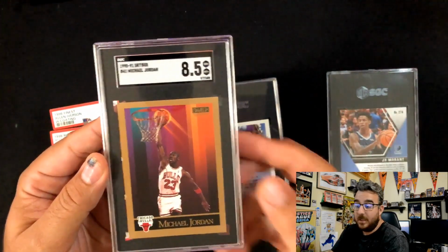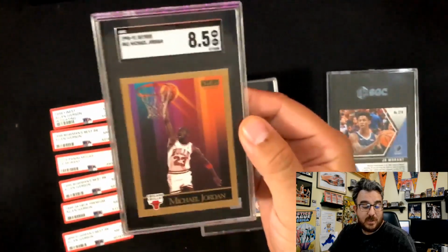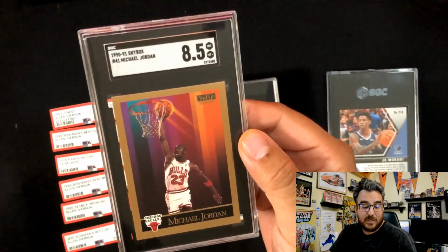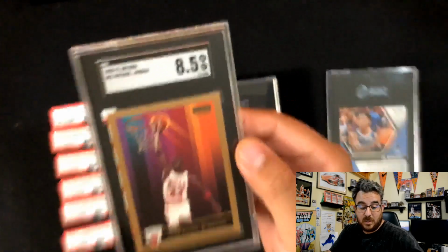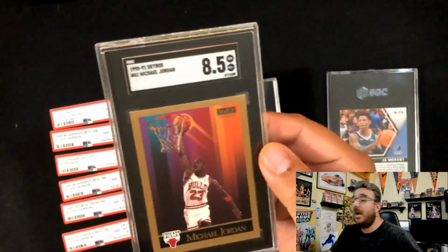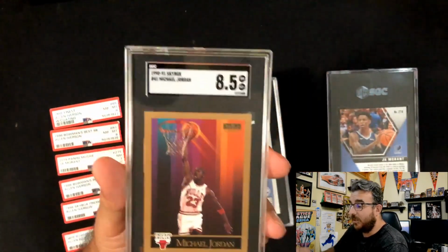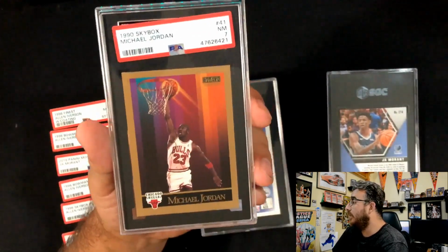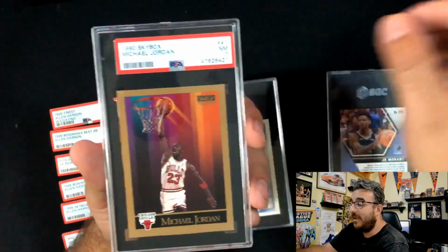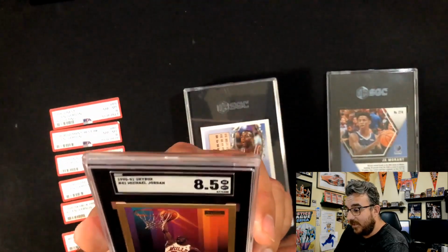Now, we could argue that PSA doesn't do half grades and all this other stuff, but the fact of the matter is that they do. They do half grades for anything below a 9, and they gave this one originally a 7. Came back an 8.5. I mean, that's centering's off top to bottom.